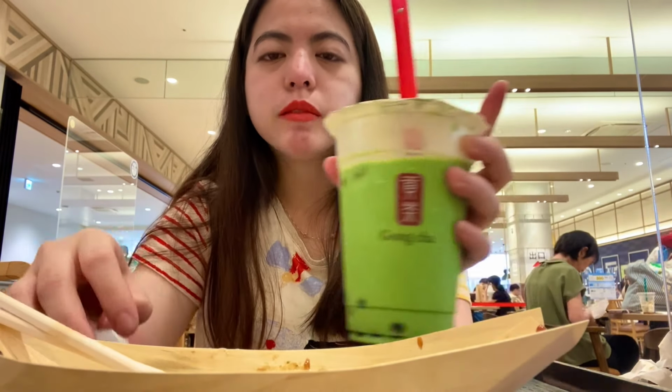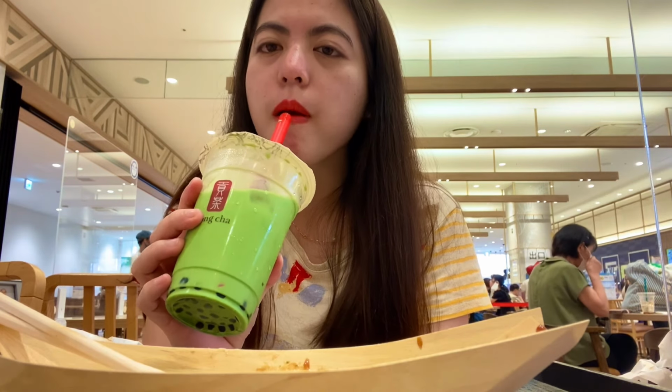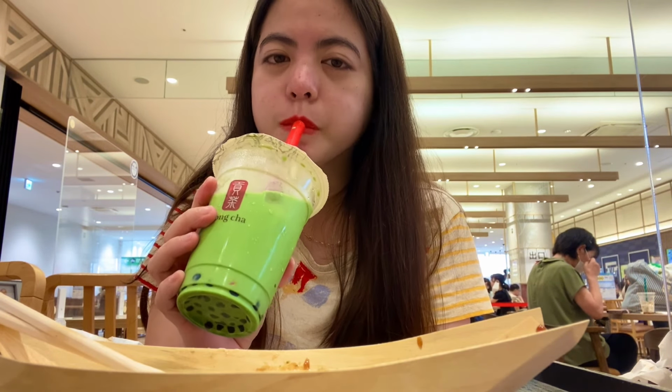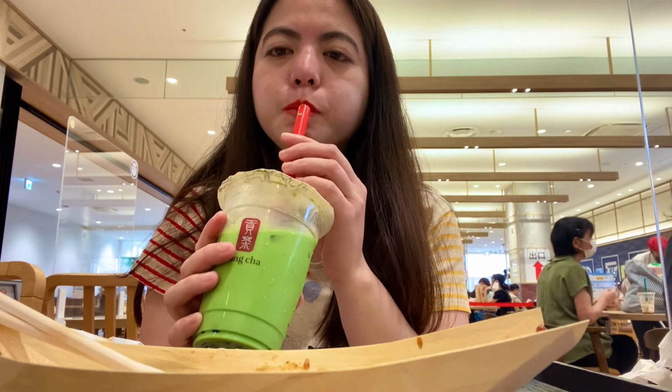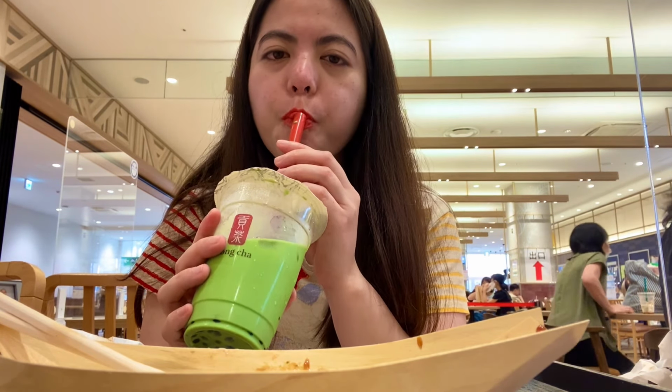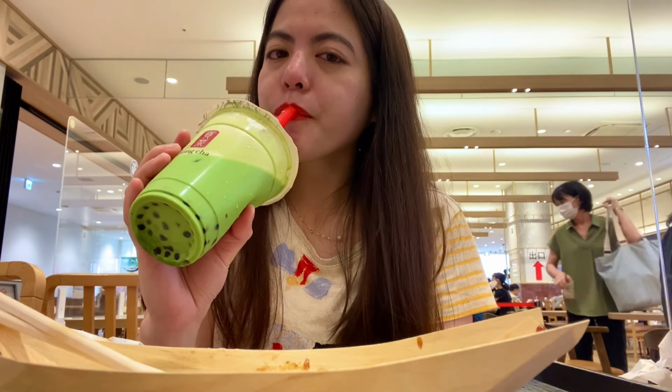So let's try this Gongcha bubble tea matcha flavor. Gongcha is best known for its pearl milk tea, commonly known as bubble tea and milk foam. Their most popular drink seems to be the dirty brown sugar milk tea, which is also pretty good.